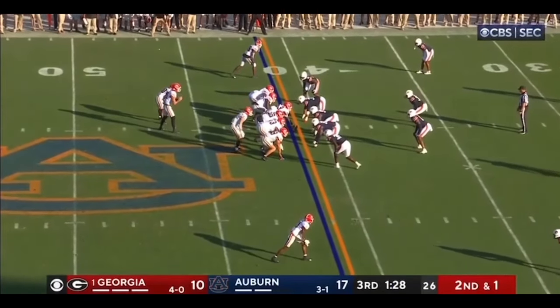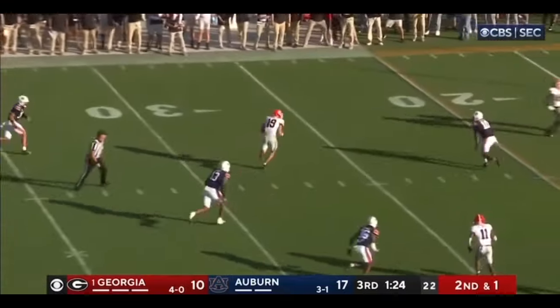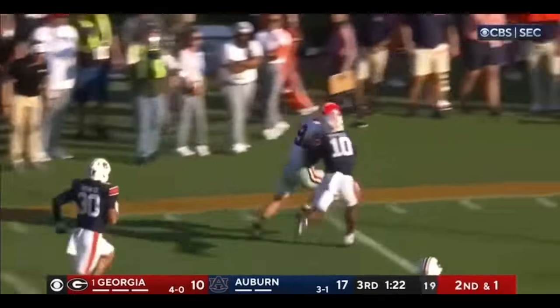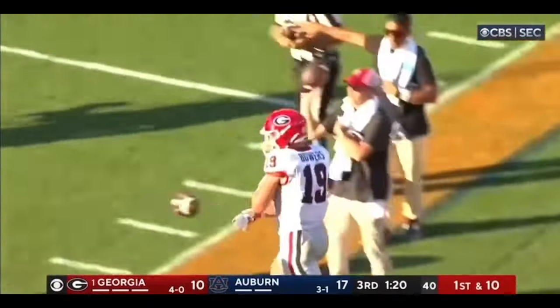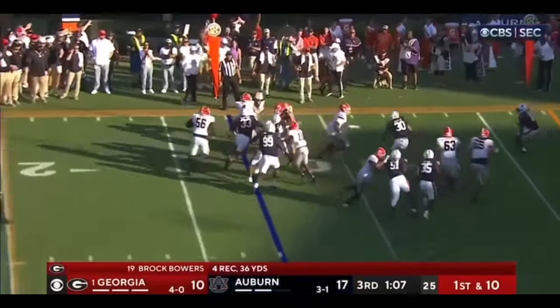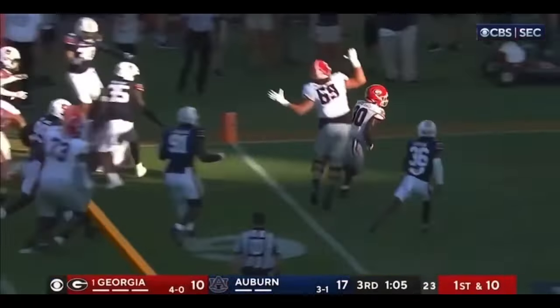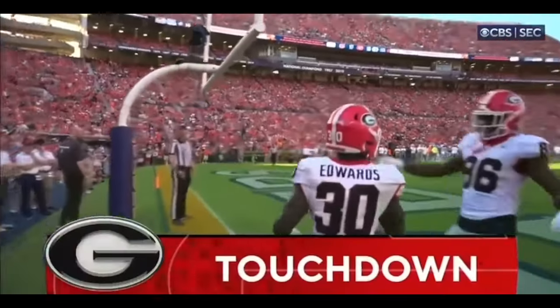Delp, the tight end, in motion. Back off play action. Down the middle on the run. Brock Bowers. Finally they get it to number 19. Then they go to the play action pass game. 29-yard pickup. Now it's number 30 on the ground. Dejon Edwards. Touchdown, Georgia. That's Georgia football right there.